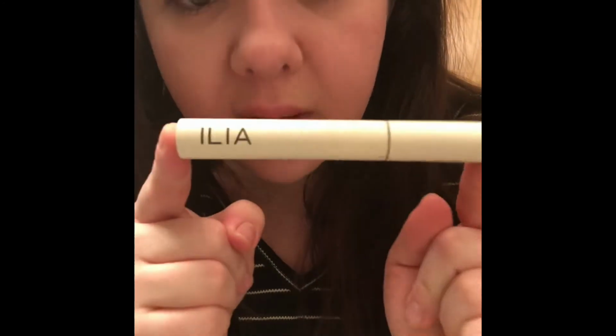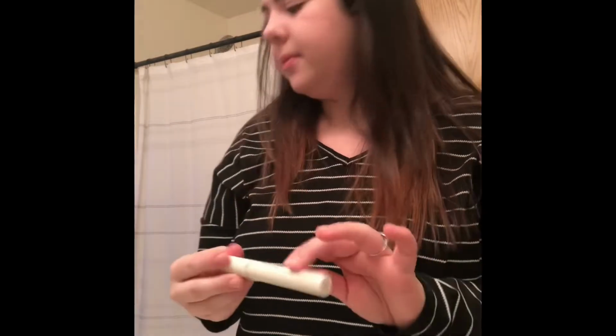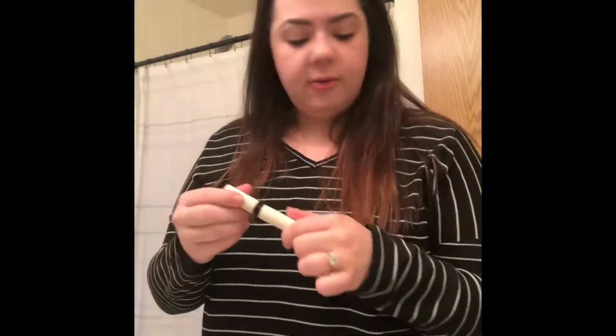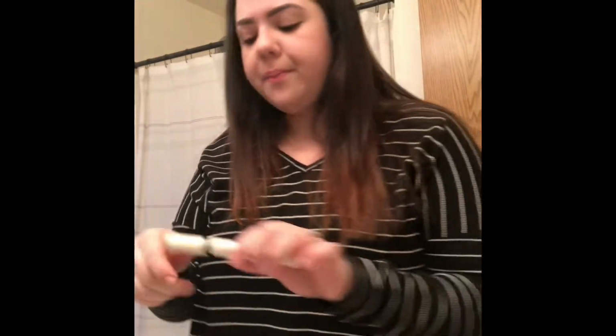This I got in my FabFitFun box. So I've been using this. It's okay. I'm kind of picky with mascara. And I like it. I mean, I would use it. Usually if I'm buying one, these are empty, but I just get the CoverGirl Lash Blast Volume. I really like these actually a lot, more than this.